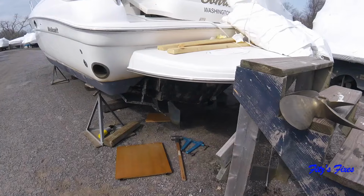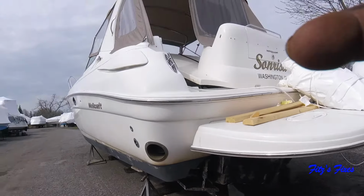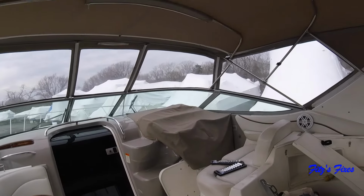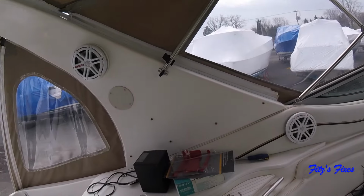Anyways, let's go back in the bilge and see if we can't get the nuts off of the back of the inside coupler. All right, let's go do this. I hate getting back in the bilge. I am just too large to fit down there. All right, I'll turn you back in when we get there. This is what we're working on here. This is the coupler that I need to get off. So there's a lock nut on the inside.